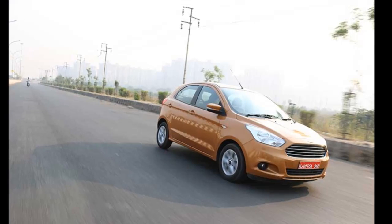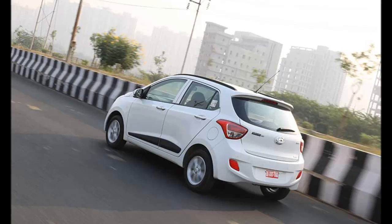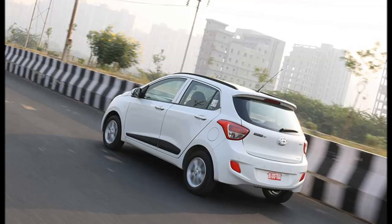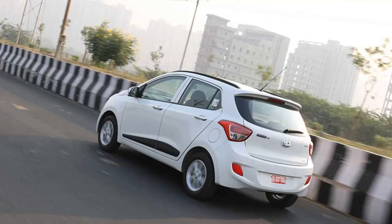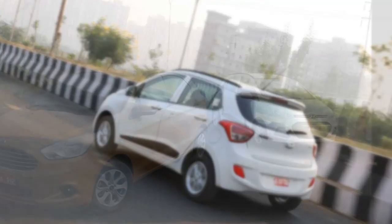Compare this to the Grand i10 and the design on the car is a bit less aggressive, but thanks to the fluidic design Sculpture 2.0, the Grand i10 looks a bit more appealing than the Figo. It too gets swept-back headlamps like the Figo, and it too has character lines on the side, but there is one significant difference in the way you look at the Grand i10.